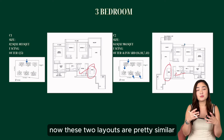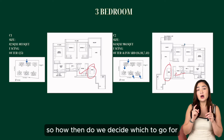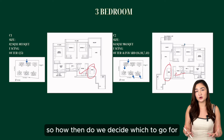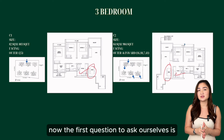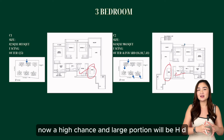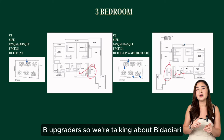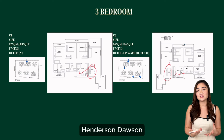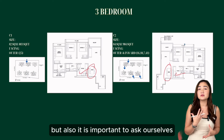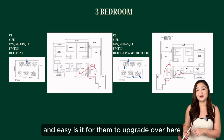Now these 2 layouts are pretty similar, except for the walkway, there will be some size difference. So how then do we decide which to go for? Now the first question to ask ourselves is, who is the future buyer buying this? Now a high chance and large portion will be HDB, prime HDB upgraders. So we're talking about Bidadari, Henderson, Dawson, but also it is important to ask ourselves how affordable and easy is it for them to upgrade over here.